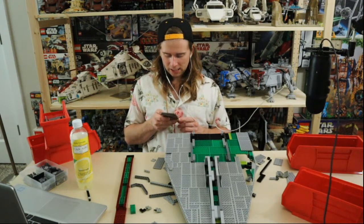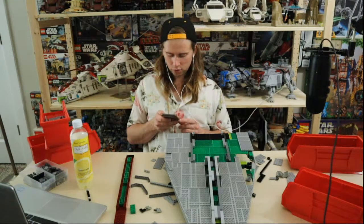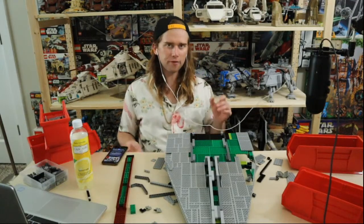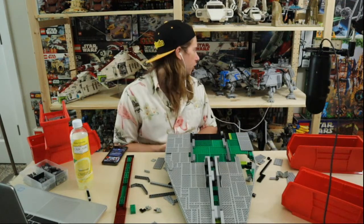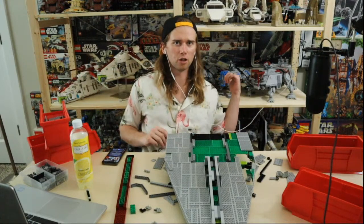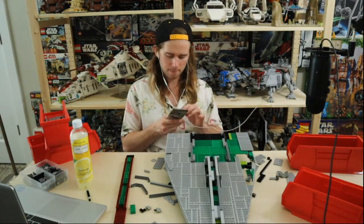The blue ATTE, is the blue ATTE a custom build? You bought the instructions online, or did you just swap out the red for blue with extra plates? Yeah, it's basically a modification of the 2013 ATTE. There's a video coming out next week, and you'll get a closer look at this, and I'll show you what I did to modify it.